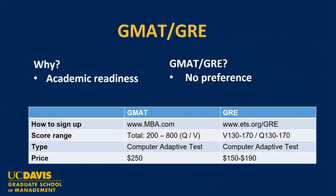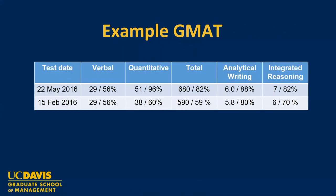So I want to take a minute now and just give you a quick example of what a GRE score looks like and what a GMAT score looks like. We'll start here with the GMAT. You'll see, first of all, that there are two test dates listed here, one in May, one in February. So the first question we often get is, what if I take the test more than once? What do you do with my scores? We give you the benefit of the doubt, so we will use your higher test score. In this case, this person's higher test score was in May. They took an earlier test in February. We would use the 680 in doing our evaluation.